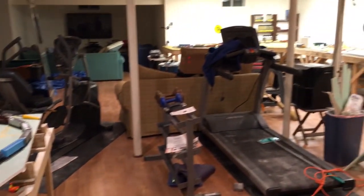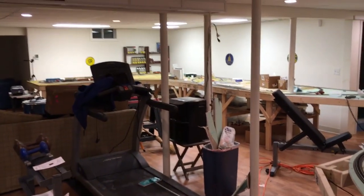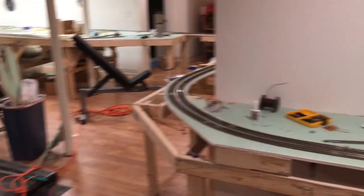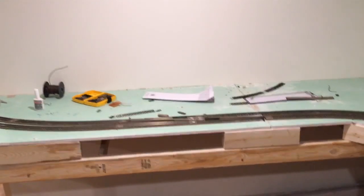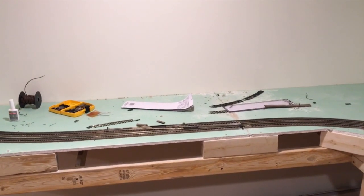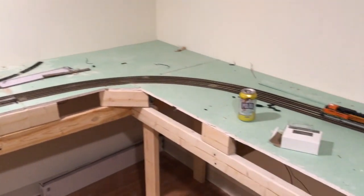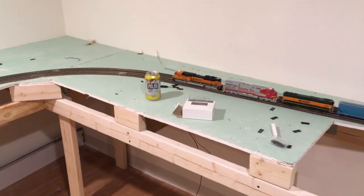That's pretty much it for updates on the layout. It's a pretty quick one. This is the biggest milestone, but we don't have a lot to show. We just want to show you guys a train running on the new track.